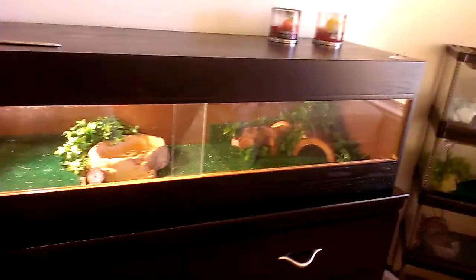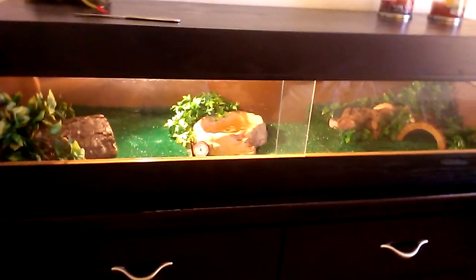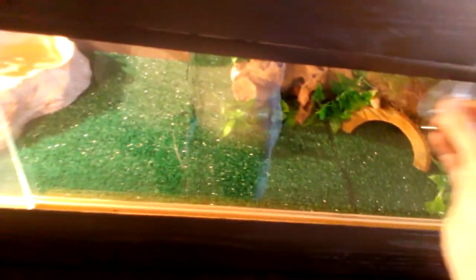This nice big old tank is actually one of 2 tanks that were donated to me. And it's kind of nice because, well, one, it looks a lot nicer on top of a dresser. But it's really cool because it's not very often you see people that are willing to part ways with something like this, especially after putting the money into getting it custom made. And in here we have the beginning of my whole entire snake collection.